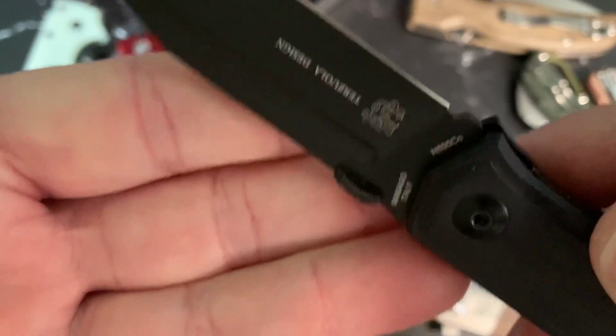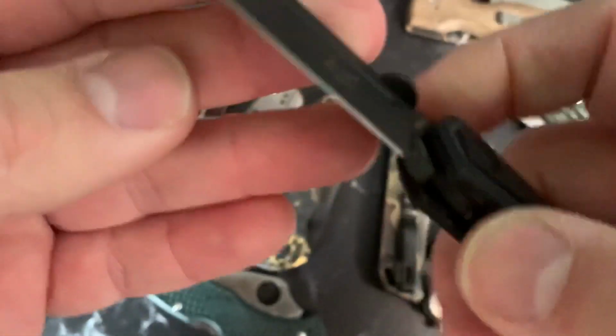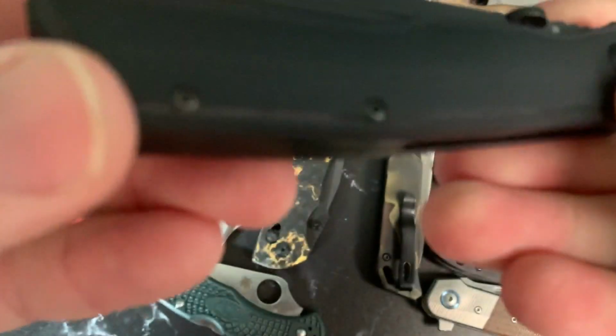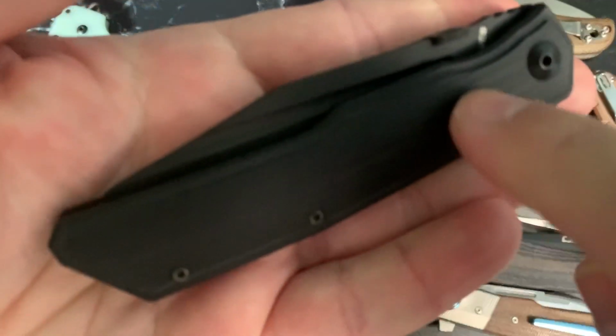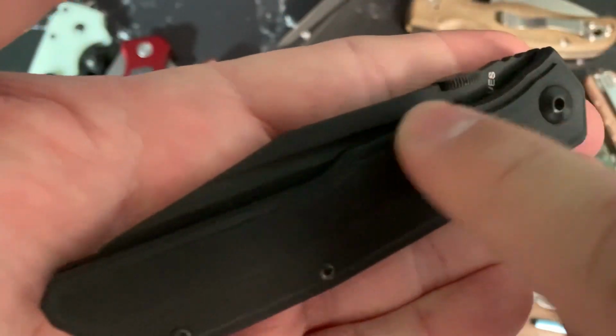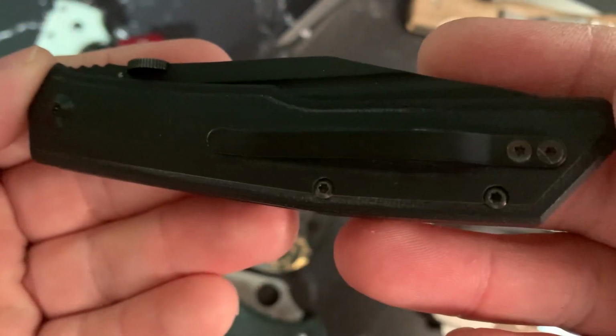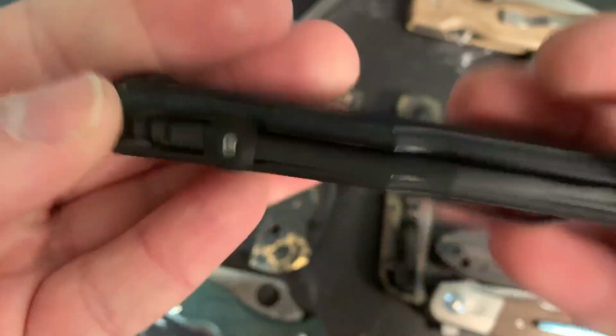And there's a liner lock there that has good lockup. I like the sort of shadow box effect that they've done with the milling around the edges of the G10 there. Yeah, it's a nice knife.